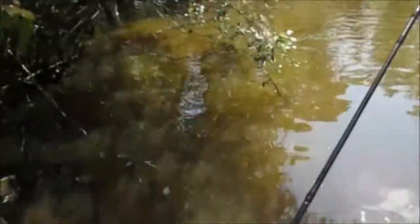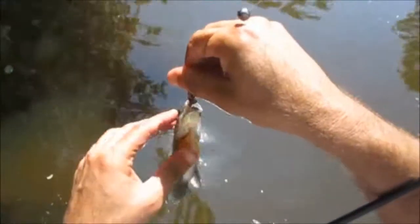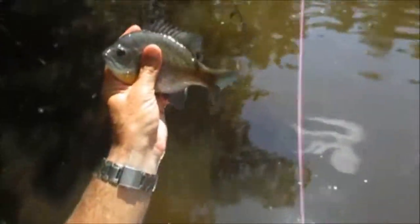Good God. Regular bluegill. That's another big one. Yep, that's a regular bluegill. I think it may be a male just with a real pale belly right now. It's because the water being dingy. Nice bluegill, guys. They're all nice.